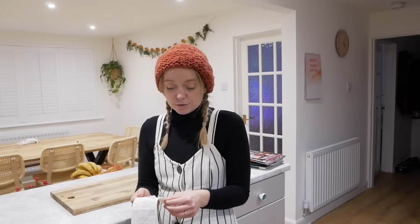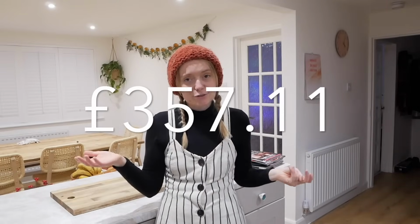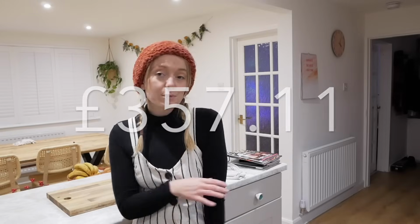We got chicken food, which was £16 and 55p, and that's everything. So this is our total for the month. So we were under budget, which is great. And we now have a really good stock of food. So we have an outside freezer that is mostly full.